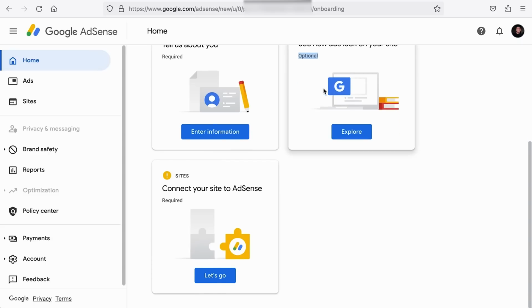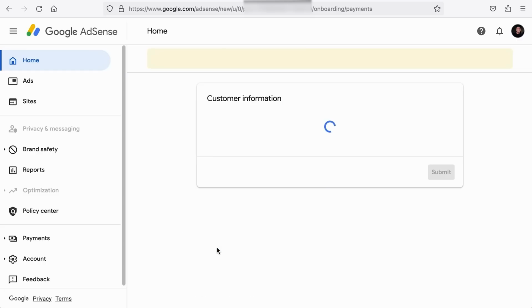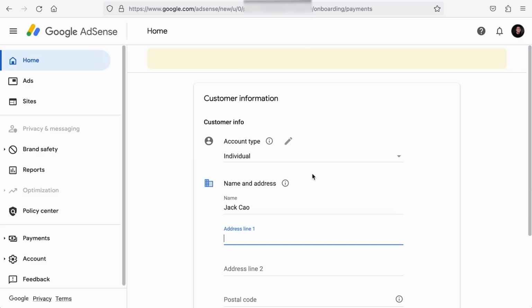And finally, to connect your site with AdSense for it to be approved. Let's start with the payment step. Click on Enter Information. Now you have the option to select either the individual account type or the business account type. And you can only do this once. You can't change it later on.